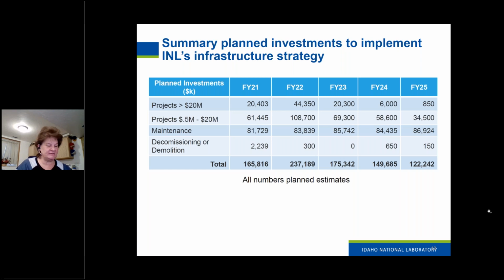Now, hopefully, if the EIS is approved for the versatile test reactor and INL is declared the preferred site, you'll see these numbers jump substantially to cover the construction costs for that new facility. So right now, greater than 20 million is just purely the sample prep lab. Projects 500,000 to 20 million. You can see currently we have about $61 million in the system right now that's paying for those types of projects.